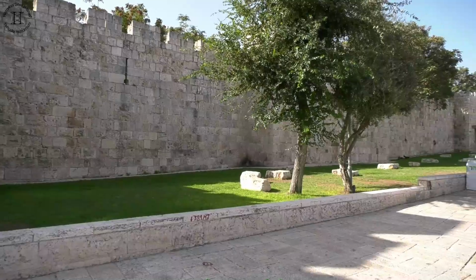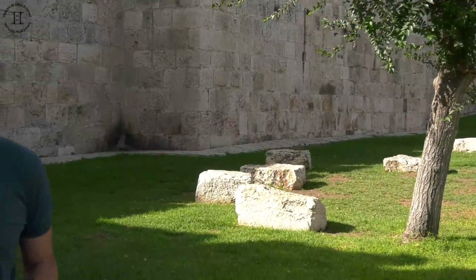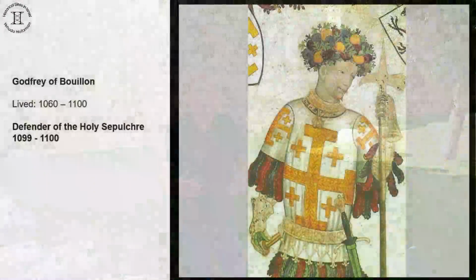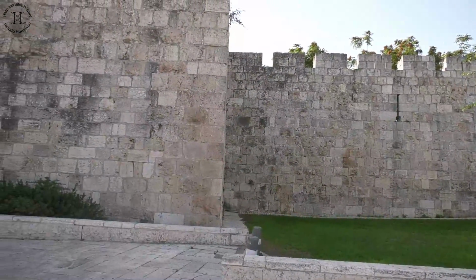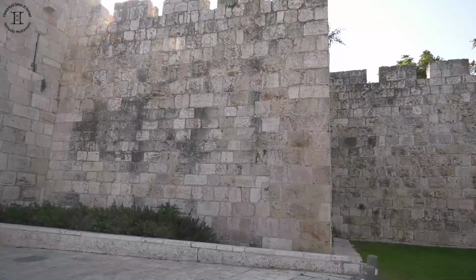An important historical event near Herod's Gate that happened in this area is the breaking of the wall by the Crusaders under the leadership of Godfrey of Bouillon. This led to the conquest of the city and to the Crusader control of Jerusalem in 1099. As occurred in a number of events throughout history, the wall breaking point was at the northern wall.